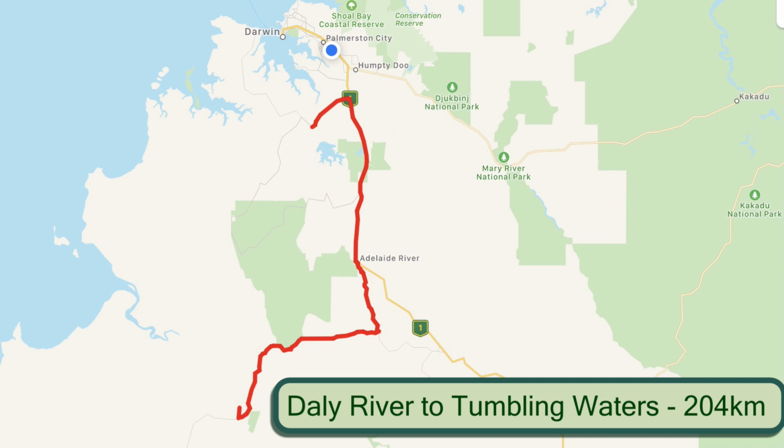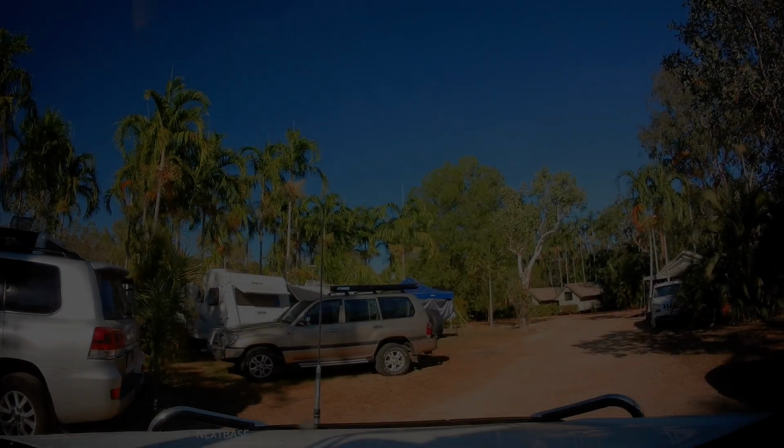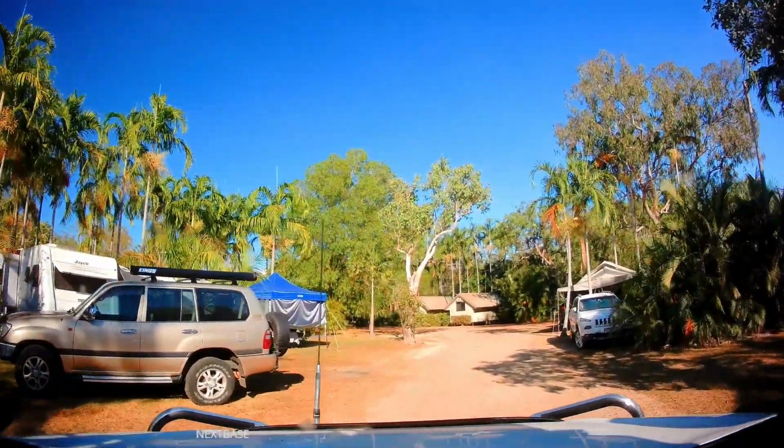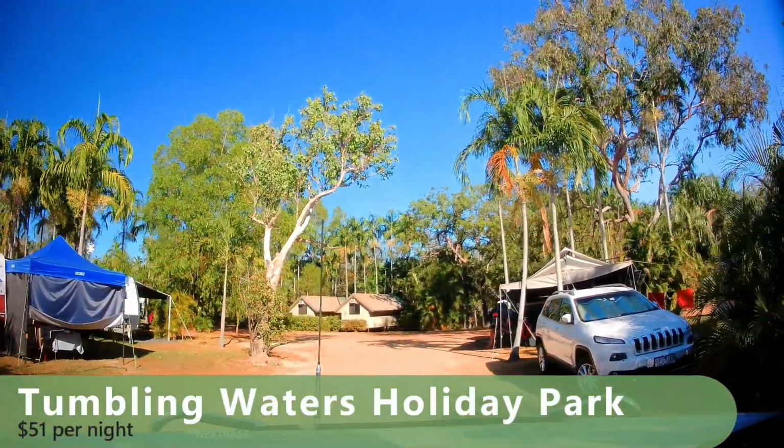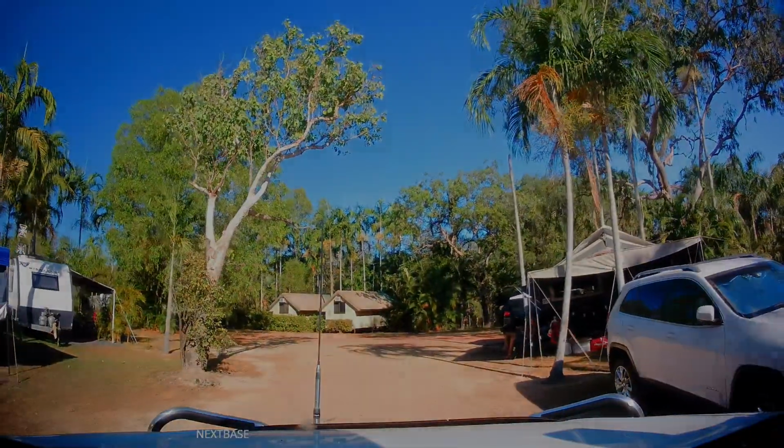Tumbling Waters is on the edge of Litchfield National Park. It's also only about 40 minutes drive to Darwin, so we got quite a bit done while we were here. It was a really nice clean park, but the bathrooms had no air in them and they were like saunas.